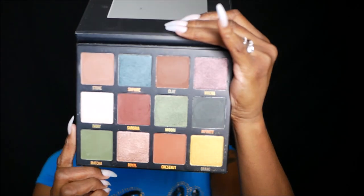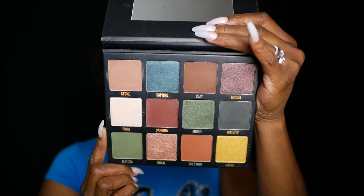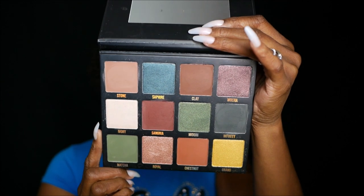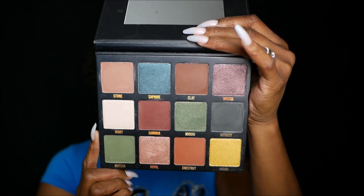So it's a bit more, how can I say? I call this palette grown and sexy. You know, it's just the colors in here just make me feel like, you know what? You grown, okay? You grown. This palette is not for play-play, okay? This is some grown stuff right here.